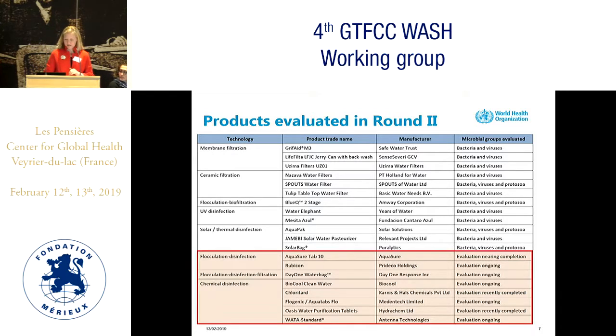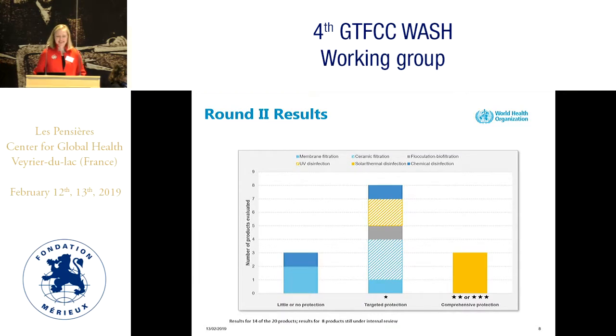The ones on the bottom are the ones that I wanted to talk a little bit more about, in part because our original testing was inconclusive, and that stems from the fact that our test water had too much chlorine demand, and as a result, all the products were failing.